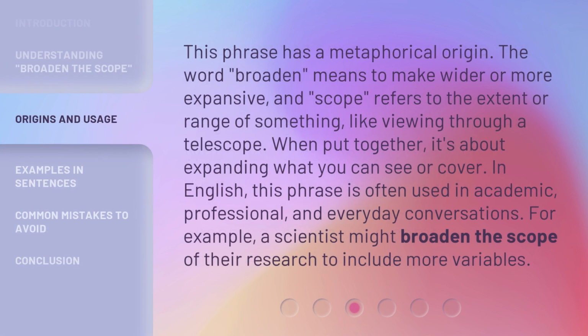This phrase has a metaphorical origin. The word broaden means to make wider or more expansive, and scope refers to the extent or range of something, like viewing through a telescope. When put together, it's about expanding what you can see or cover.